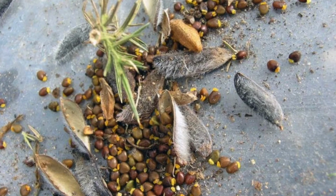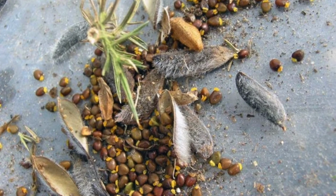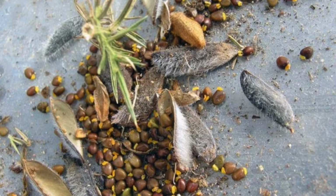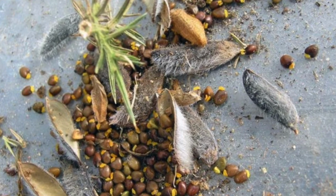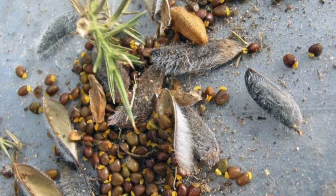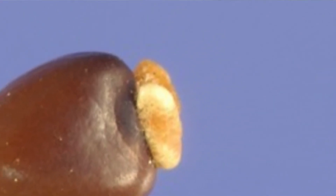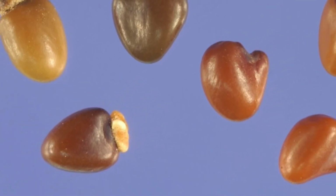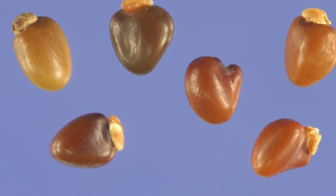If you look at the seeds, you'll see that each has a little yellow or orange structure at the end of it, which is an oil body or elaiosome. Its function is to attract ants, which will pick up the seeds and carry them to their nest, inevitably dropping some along the way where they will stand a much better chance of germinating successfully.